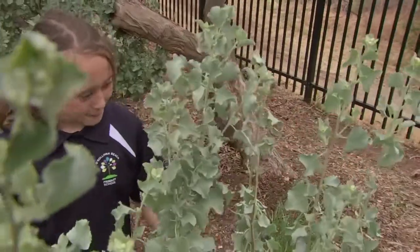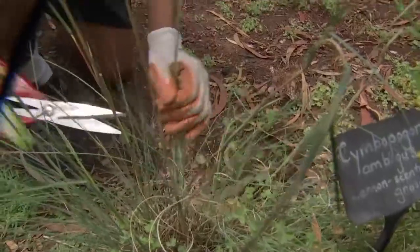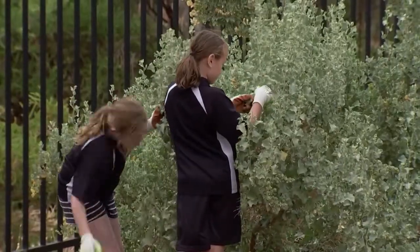The garden also includes stacks of other native foods, like lemon-scented grass, wattle seed, and old man saltbush. And what can this be used for? Soups and salads.